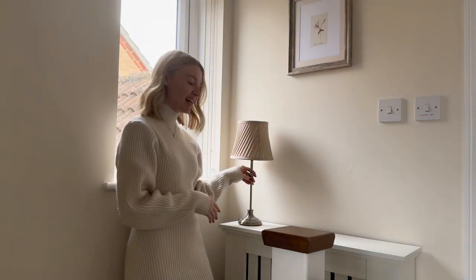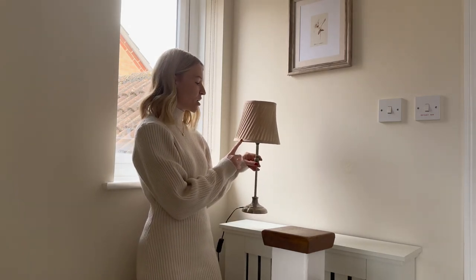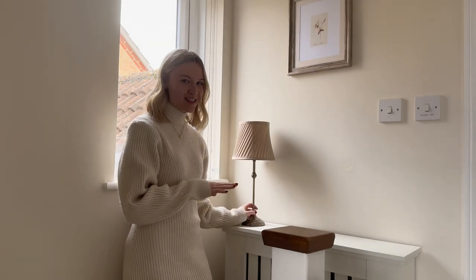So this light here has got a really, really pretty brass base to it. And then I actually just picked out a lampshade. I don't think this came with this lampshade. I swapped it out for another one from Dunelm, but it adds a perfect touch to this little corner.